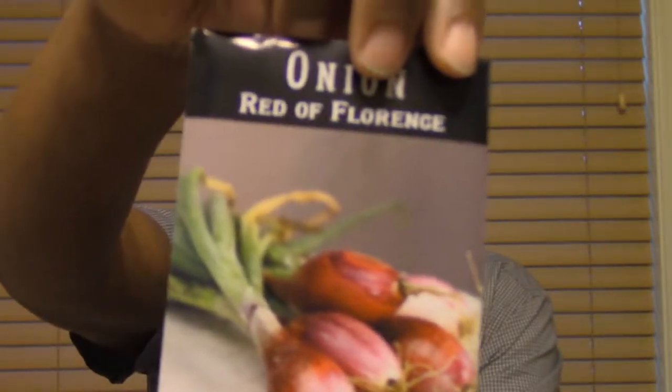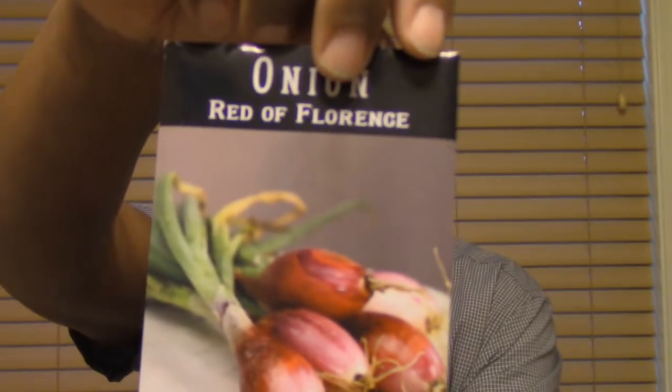And we also got a Red of Florence onion, which I need to get seeded pretty quick along with the pink celery, because we want to be ready to put stuff in our greenhouse as soon as the temperatures seem like they're warming up.